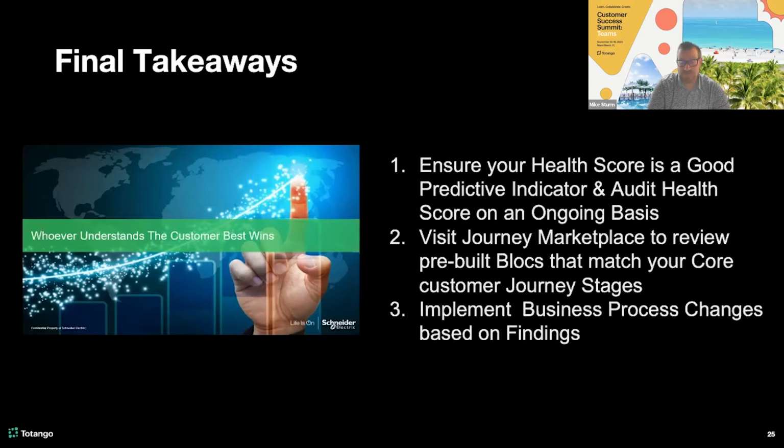And then finally, take action on what your system and your data is telling you to implement. It's very important to use these tools as what they've been intended to, as a tool, and then using those tools to inform business changes and practices that'll make everyone run more efficiently. So with that said, I wanted to open it up for any questions from the team.